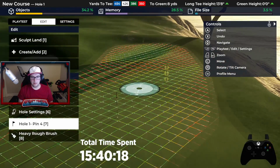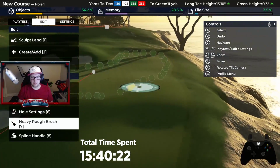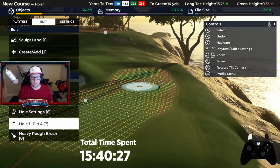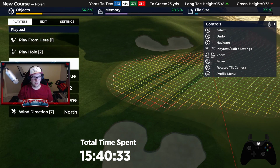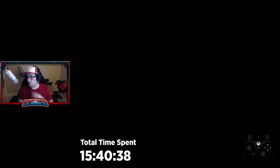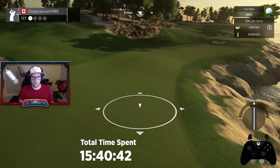Okay, so again, we're just going to be focusing on playability here. This is a bit of a wild green with this big slope running all the way down. But I'm okay with it. So let's give this one a go. We'll play pin 2. Let's give it a little bit of wind. I don't care where it comes from. Comes from the north, sure. Okay.